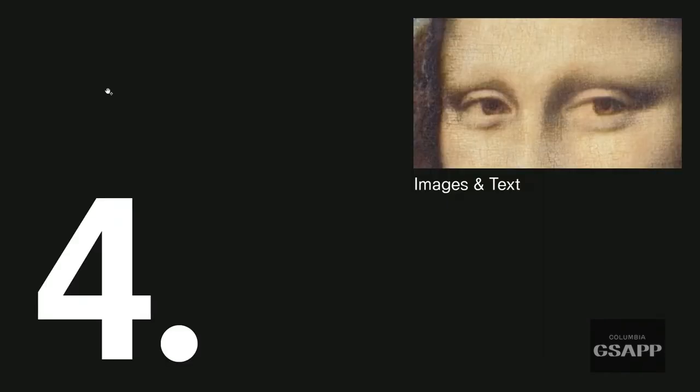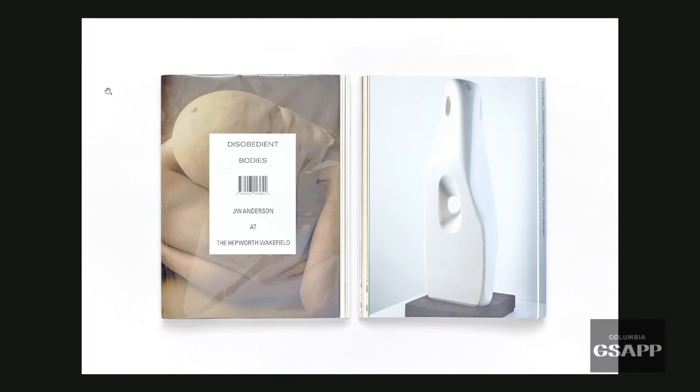And so next I'll talk to you about images and text, and this is the most important part of the book editing process. I'm going to start by talking about images, and I'll show you more.